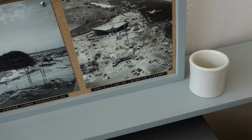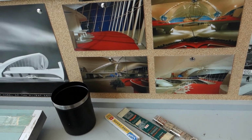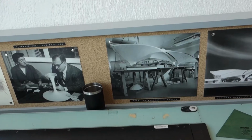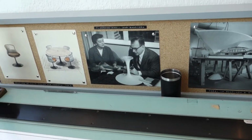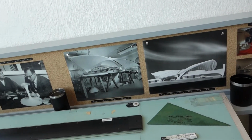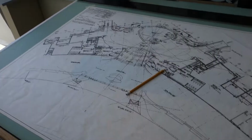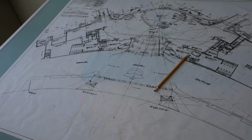JFK Airport, when it was called Idlewild. And this is it. The red carpet looks very much the same as today. Still looks very contemporary and modern. Definitely the most distinctive building at this airport. Now you just got these generic steel and glass structures that they're probably gonna knock down in 20 years and replace with something else. Nothing's built to last these days.